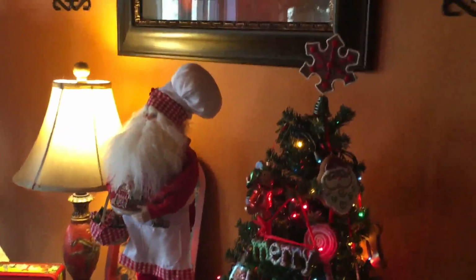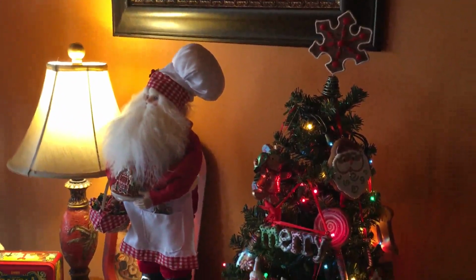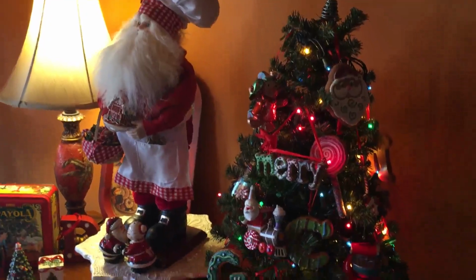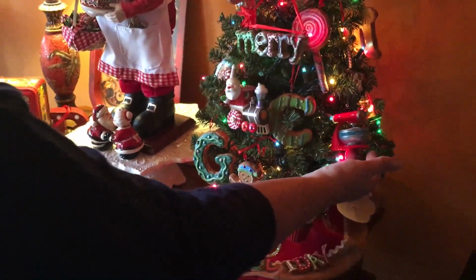I think it's great. Look at this tree. It's so cute. This one I love. Tell us about this tree. It's just my kitchen tree. And these ornaments I've collected from different places. One thing like this is a little mixer. And that's a Hallmark ornament.